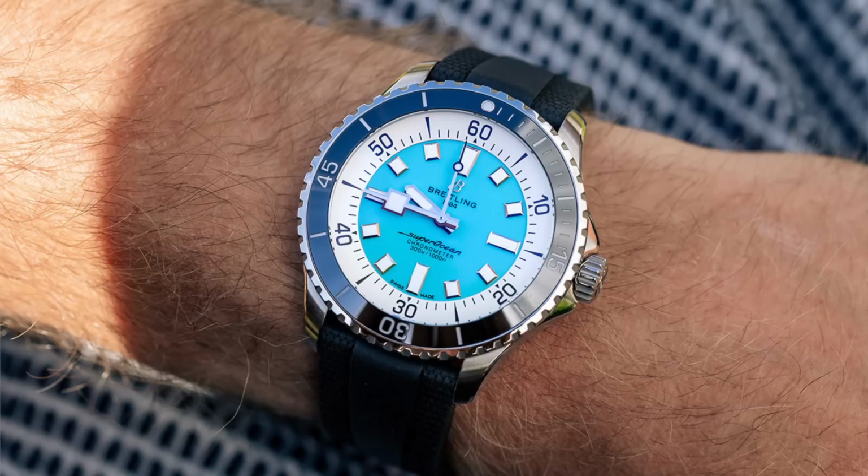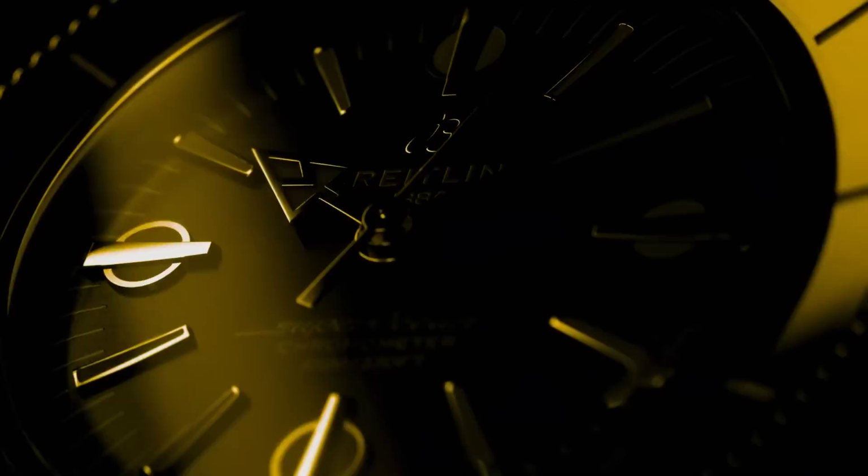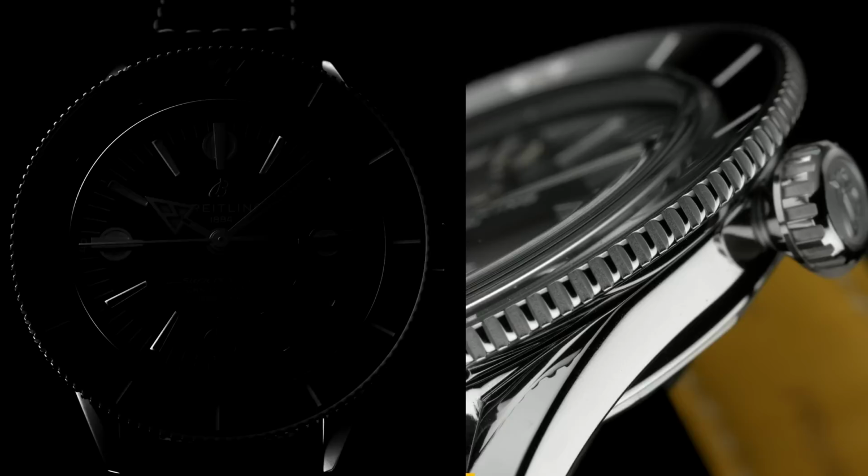But the net result is its design feels almost too safe, to a point where it almost looks indecisive. And I feel that all that Breitling needs to find is that distinctive grounding point, something that truly defines the Super Ocean line. And once they land on it, it'll make all the difference.